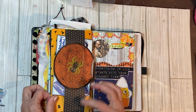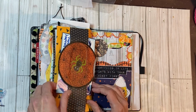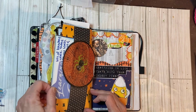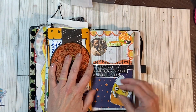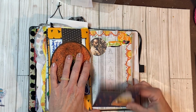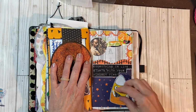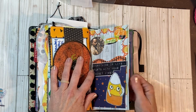All right. Here is a belly band again. This is just paper, a paper holder. And I just put a little note about work and boundaries and training on that, whatever. And then not a lot. This was a little flip thing and there's like no journaling here. Everything in life starts with your mindset first, right? But again, not a lot of journaling going on.